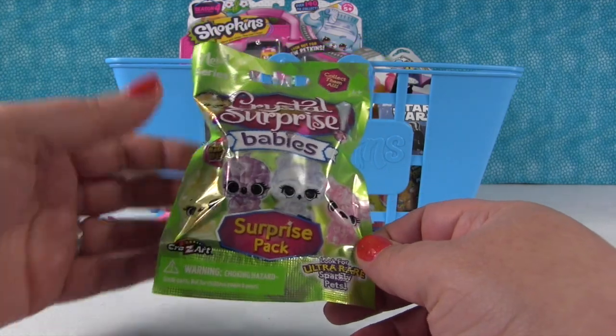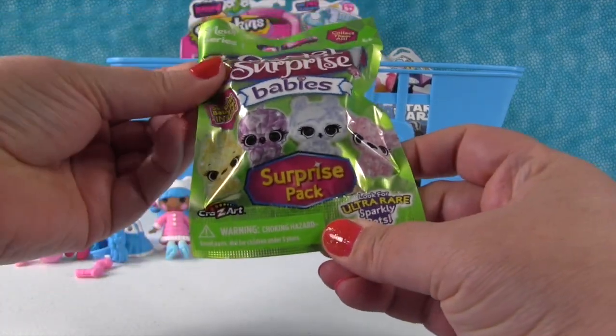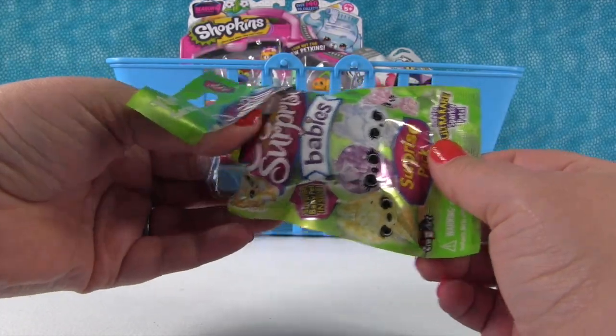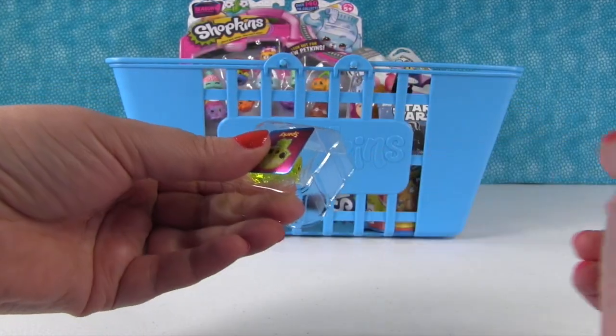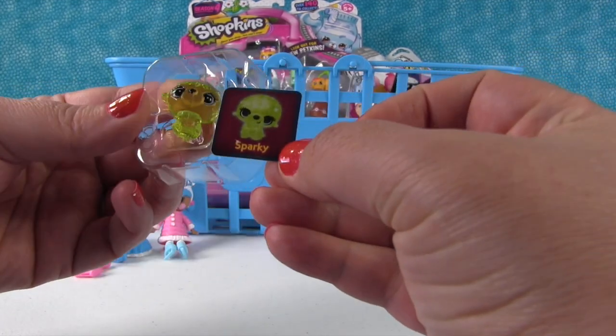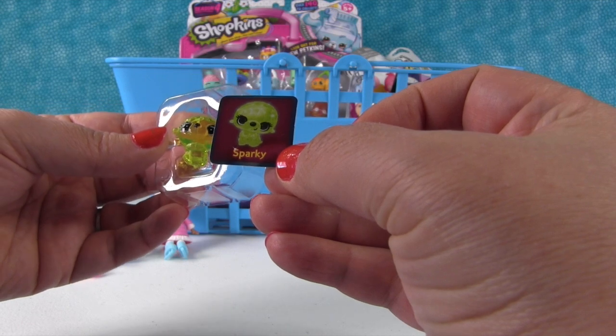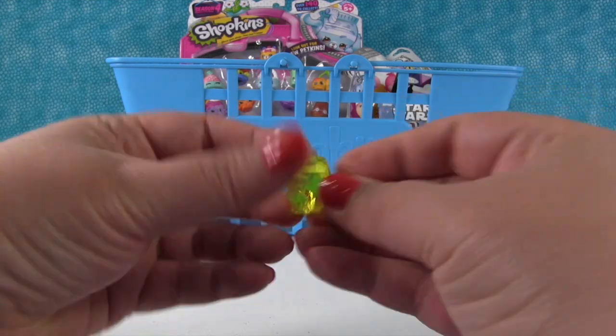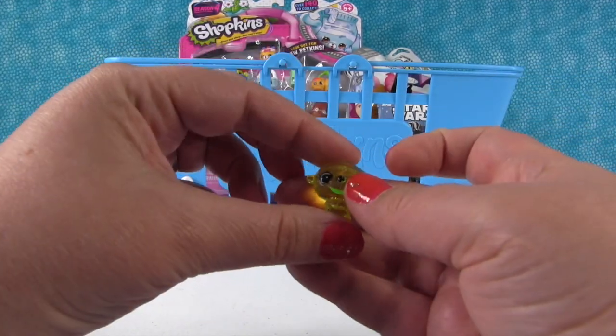So this is series one, and these are by Crazy Art. And you guys know we like the Crystal Surprise pets, and these babies are adorable. We have a whole video, I'll link right there, where we opened these. But it looks like we have Sparky. Now these come with little stickers and tell you what the pet is, and there is a little mistake.